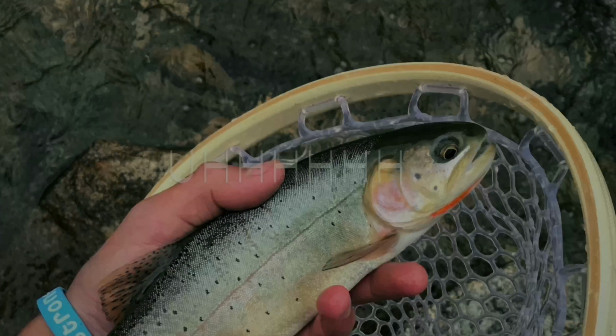So we just found this hole and it is just full of fish. It's crazy. Drifting a fly down him. Like that. Dude, it really is. We've got another nice brookie. Oh, there goes the brookie.